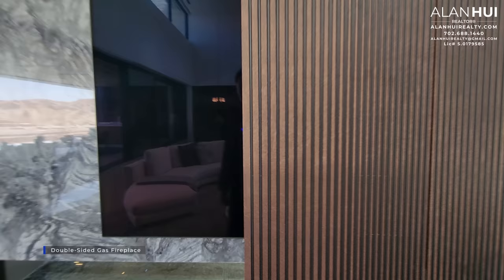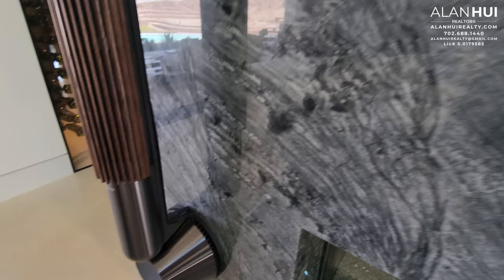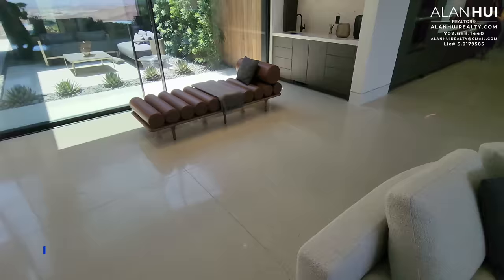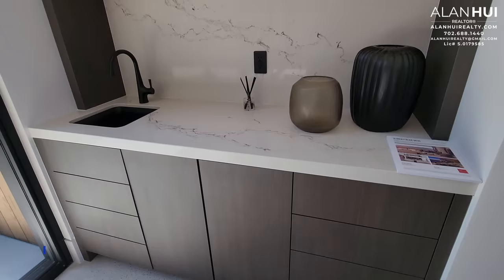Above the fireplace, we have a mounted TV, and these are the speakers for the TV. They will open outwards and reveal the TV. Here are also your built-in speakers. This home will have linear slot diffusers throughout. There's also a small wet bar area here. Also flat panel cabinets as well as white quartz countertops.